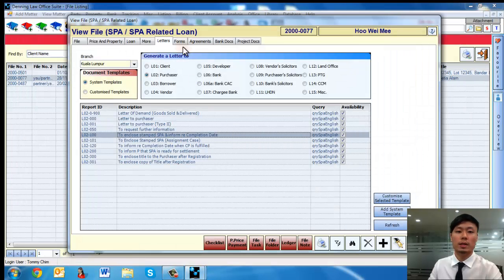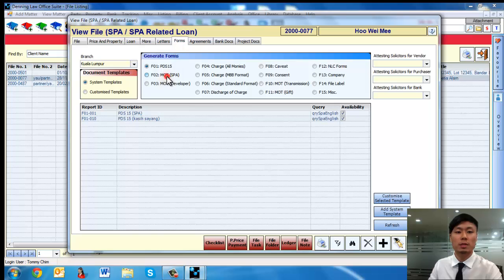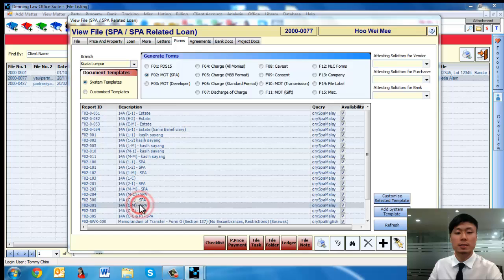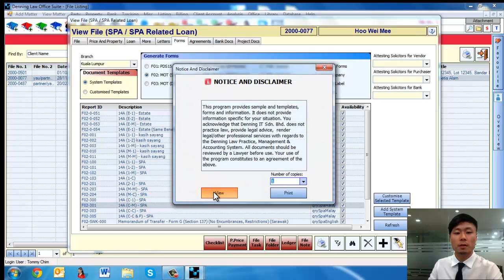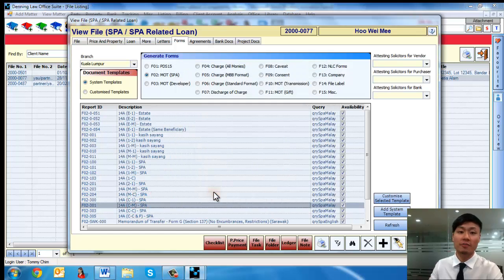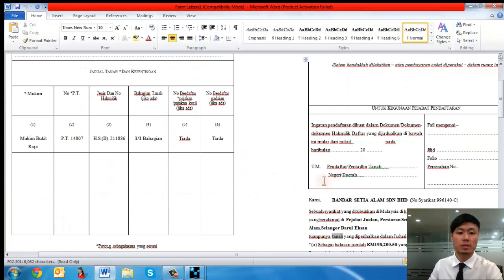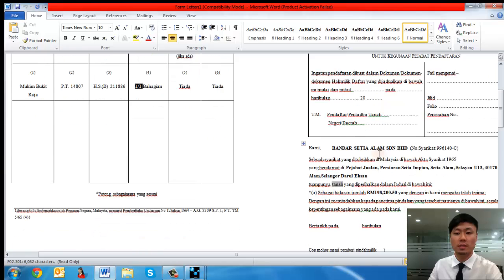Let's take a look at another one. Let's look at a form, a MOT for a C2M company selling to multiple purchasers. Now, rather than training your clerks on how to fill in the form, how to write a letter, the system basically shortcuts this entire process. As you can see, all the details are all filled in automatically.